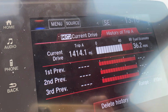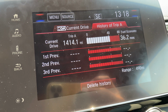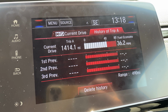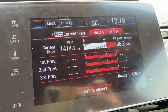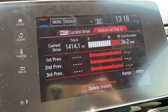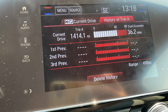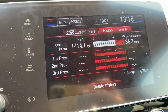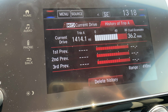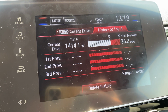Here, let me turn this AC off because this was the reason why I first had to do all these videos. Anyways, we're still averaging 36.2 miles per gallon and currently have a range of 490. Now, according to my last test from full to empty, we lost close to 100 miles, and that was normal driving. I also idled the vehicle a little bit. I did drive those 15 miles, and the range did not change to what it should be actually saying, because it should be taking into consideration my previous trip and my drive history and averaging that MPG into an actual range, but it has not done that.